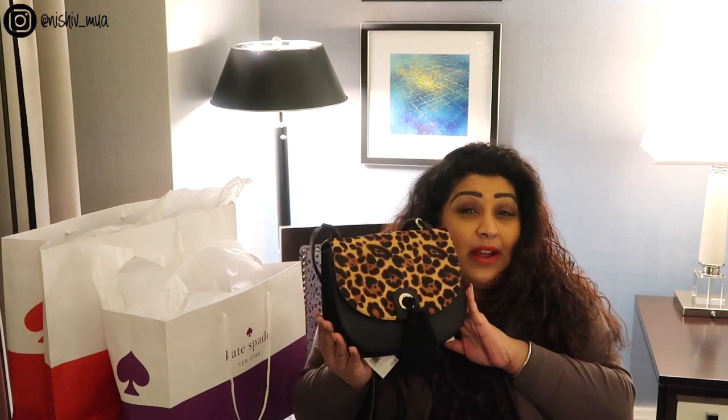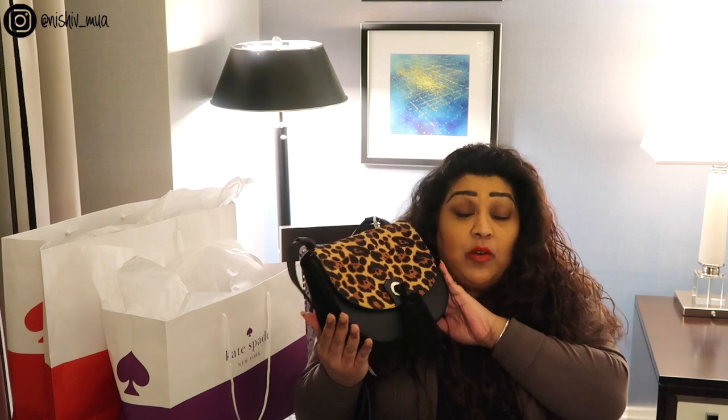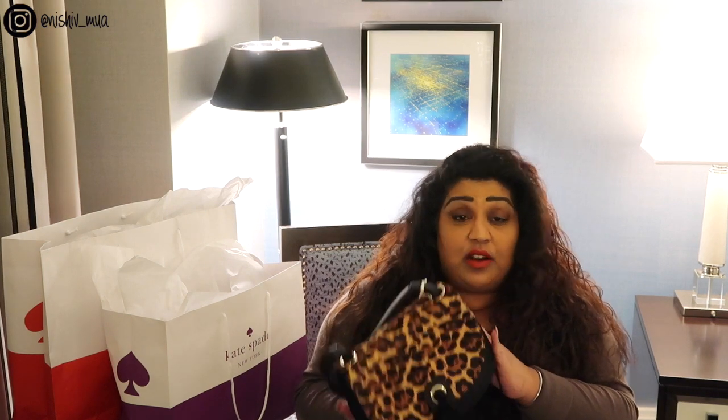I don't carry a big wallet anymore. I literally have a card holder for my Oyster card and one that's a similar size, which is also actually Kate Spade from New York, just to hold my credit cards and a little bit of change. So that's not a problem, everything will fit in here. It's about the same size as my Marc Jacobs bag that I bought a couple of years ago that I literally use all the time.